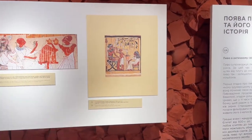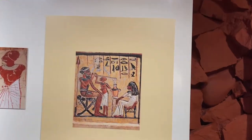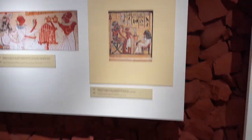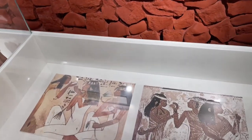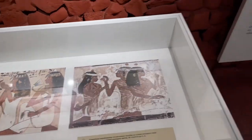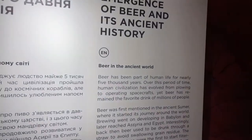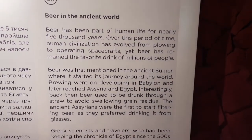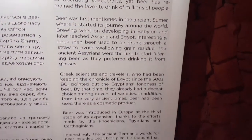So are these real pictures? Just copies from the real pictures. And the cosmetics were also based on beer in Egypt. So Cleopatra used such types of cosmetics. Yeah, beer in the ancient world, three to four thousand years ago, just the motherland of beer. A long time ago, okay.